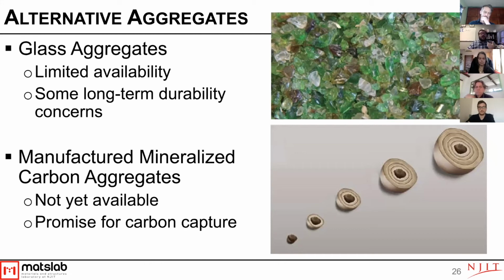And then something up and coming is manufactured mineralized carbon aggregates. So these aren't really widely available, particularly in the New York area. There's a company in Vancouver that's really been making these and pushing these. And basically what you have is a small rock that they then use CO2 and mix it with calcium oxide to recarbonate and form limestone, essentially, in layers around that rock. And so you create an aggregate that is itself a carbon sink. So it's taking carbon away and using that as the aggregate. Really interesting technology that hopefully will become more available in the near future.